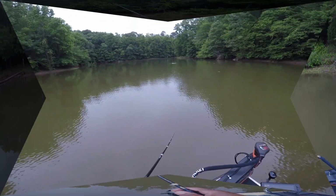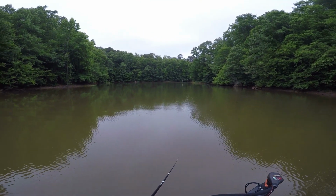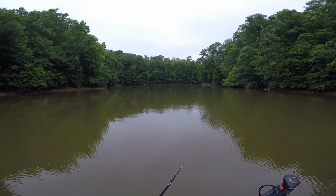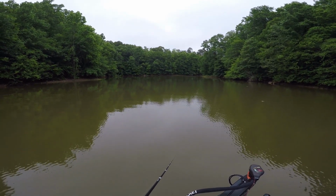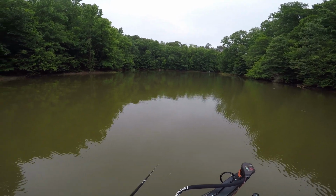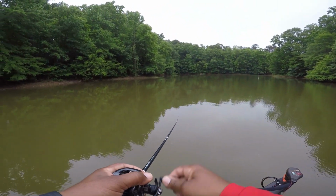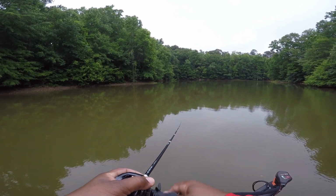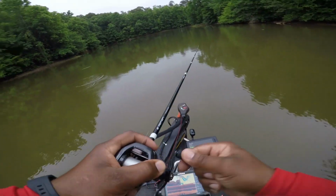Guys, I see a lot of shad just jumping up around in here. It's real shallow here. I'm in like 3.5 feet of water right now. I don't know if I'm going to be able to get back where they're at, but they're jumping up all around these points. Someone's even in the middle here. Yeah, there you go. Oh, he came off. I didn't get a good hook set on it.